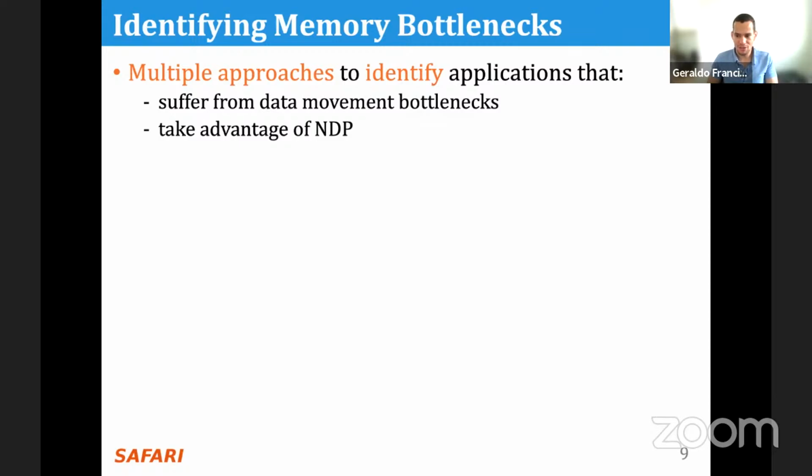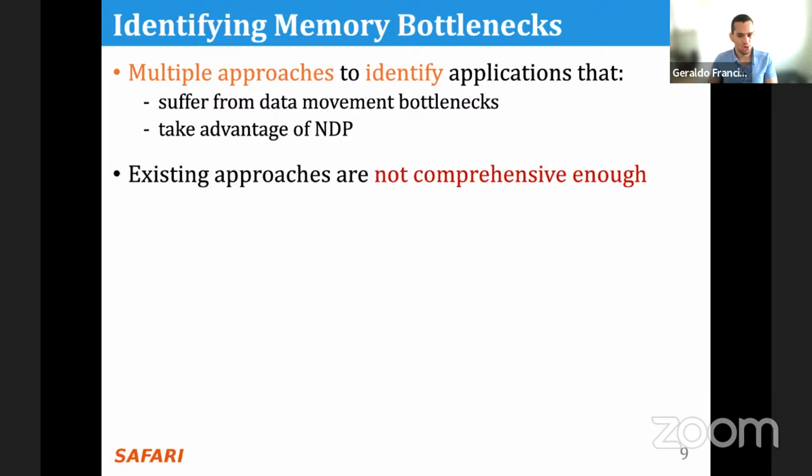And often such methodologies are intuitively used to indicate if an application would benefit from NDP or not. However, as I'm going to show next, none of those models are comprehensive enough to identify memory bottlenecks or NDP suitability across a large number of applications. This happens because those models are not built to identify specific sources of data movement bottlenecks, and often their definitions of compute or memory bound are not enough to identify NDP suitability.